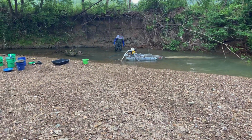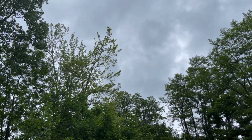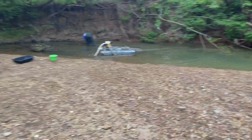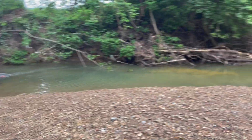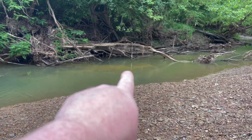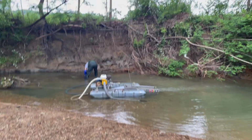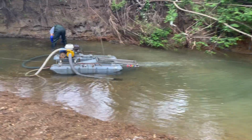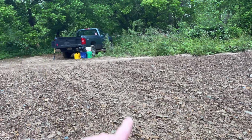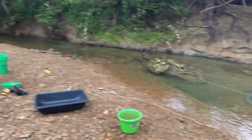Well, here we are on the second run. Of course, it's not looking too good. Got some dark clouds moving in. It's actually sprinkling right now. But you can see he got in some really good material. It finally worked its way down here, that rusty material where Dustin's working. In the meantime, I've been taking some buckets up to the truck in case it comes a real heavy downpour.